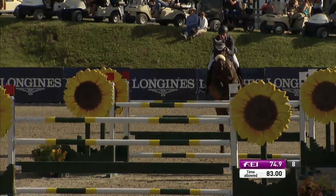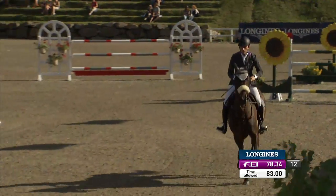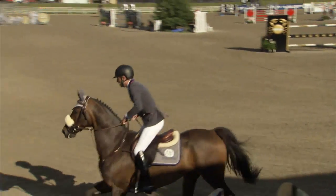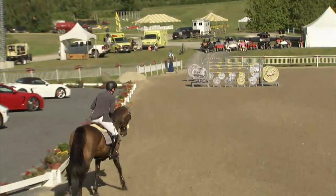And Andrew coming to the final line here over the big oxer, and the rail coming down there as well, for a total of 12 faults today and 78.34. And as Paul said, you enter to win, you give it your best, and with a little luck you make it, but not every time.